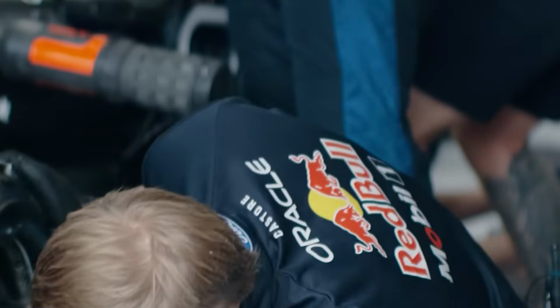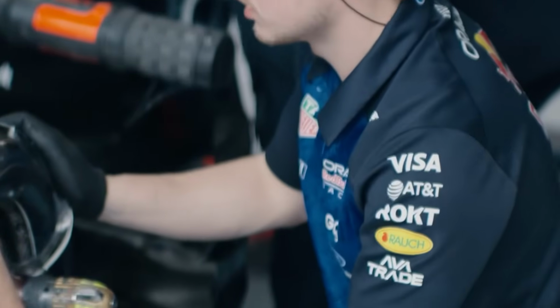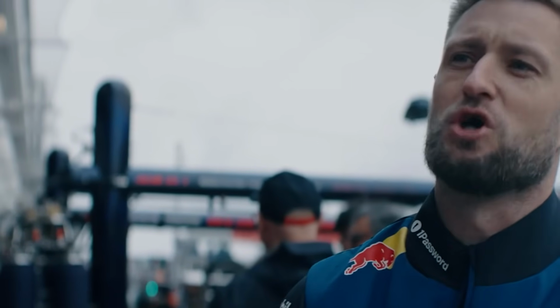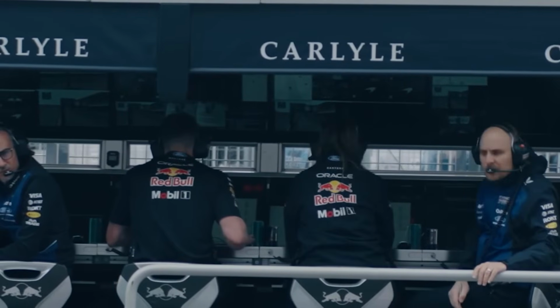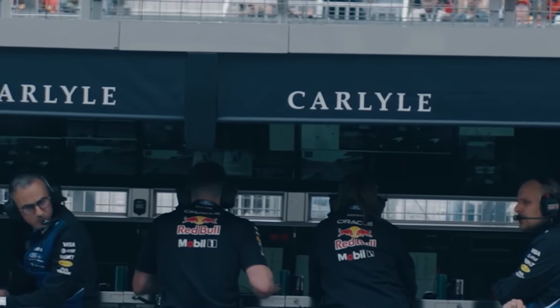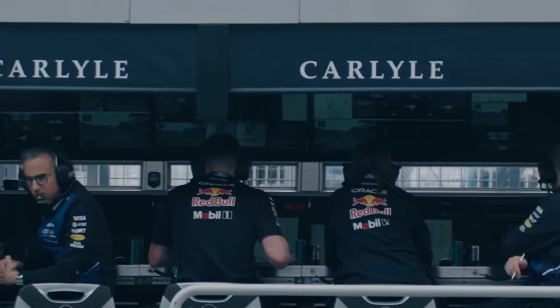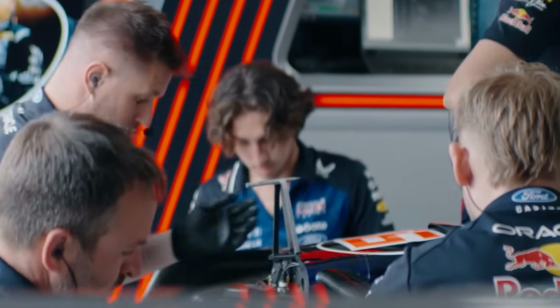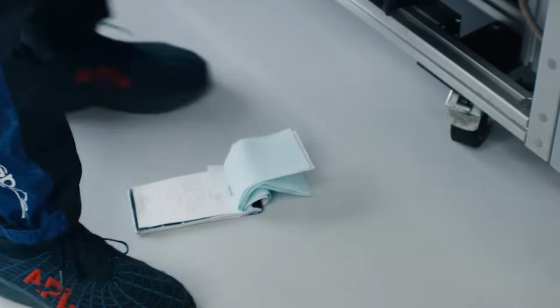Because a poor exit does not only cost time in one corner. It follows the car all the way down the next straight. One small hesitation becomes a larger gap. One correction becomes lost momentum. And the overtaking opportunity can disappear before the attack has even started. This is why Red Bull's upgrade has to do more than make the RB22 faster by itself. It has to make the car more usable behind another machine.